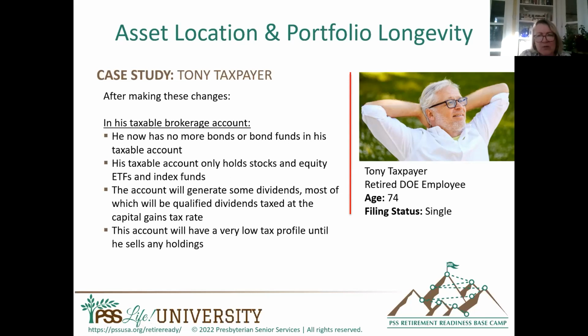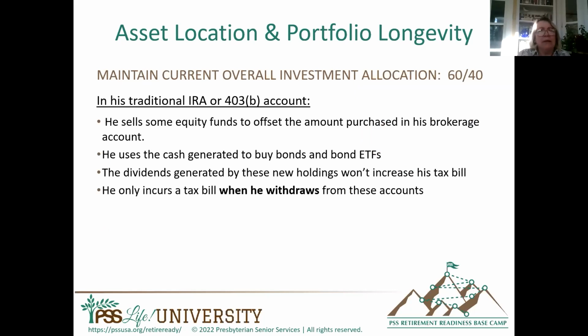The account will generate some dividends, but most of these will be qualified because he's held these particular investments for a long time. So this account will now have a nice low tax profile until he sells something, and he will generate some long-term capital gains taxed at those preferential rates. In his traditional IRA or 403(b) plan, here is where he's going to reestablish his fixed income portfolio.